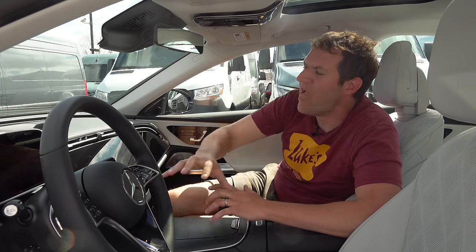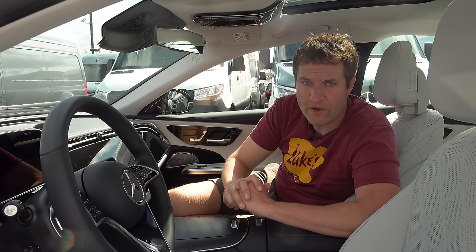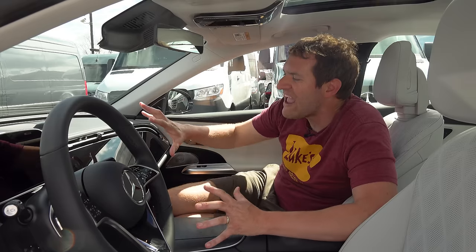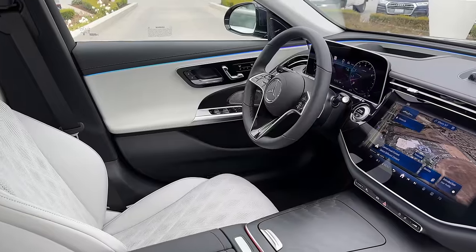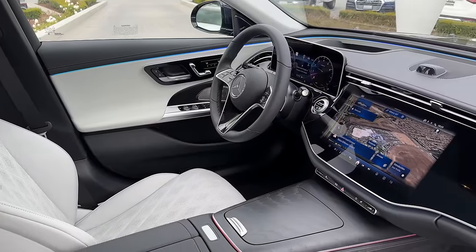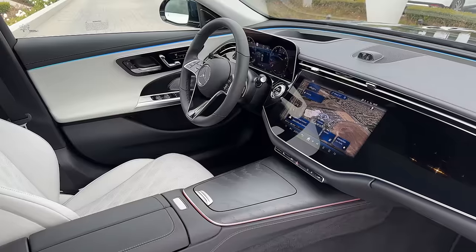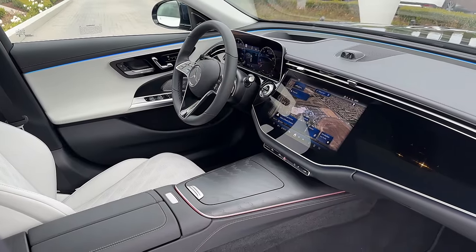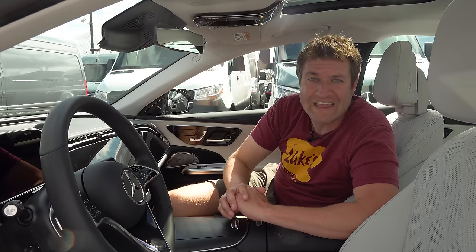But it's here, the Hyperscreen, the massive screen across this entire interior. And I gotta say, that giant screen, frankly, looks pretty cool. Tesla shows up with their big center screen, and that sets the entire car industry on fire. Well, now Mercedes has one that goes across the whole interior. Take that, Tesla. It'll be interesting to see just how big the screens get in these cars.